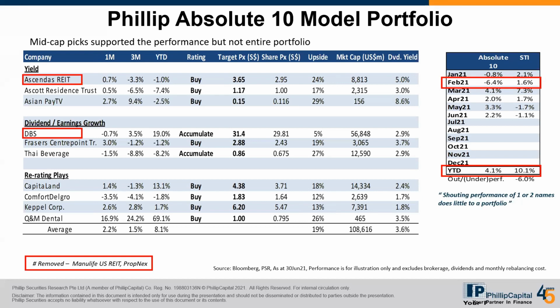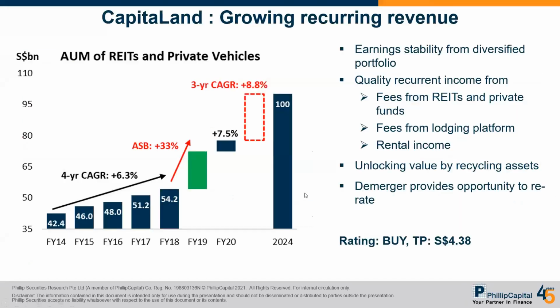Thai Beverage normally because of the resurgence of COVID cases in Vietnam and Thailand. Okay, so this is just our illustration. This is our model for the third quarter. I think we can move on to the details of some of the topics. Natalie, over to you. Thanks.